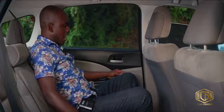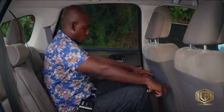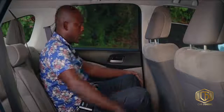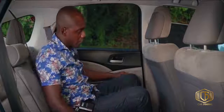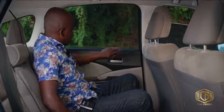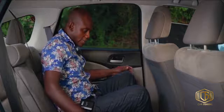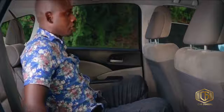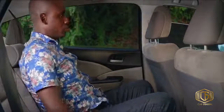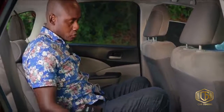Now to the back seat of the Honda CR-V. As you can see, I have a lot of room over here. My foot room is fantastic. I have so much knee room, and also headroom is very generous. Tall people are going to be fine over here. If you look at the materials here, hard touch plastic, but they're very, very durable. And the middle seat also is great. Not as comfortable as the other two, but you can be fine here even for tall people.